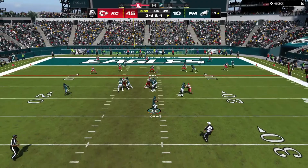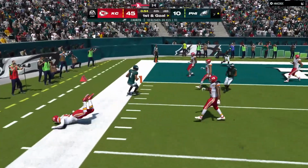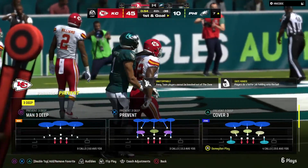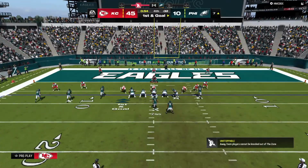He'll drop to throw. Steps away to his left. And down inside the 10 here before he's out of bounds right around the 7. Maybe not exactly what they had in mind, but that scramble good for 6 and a 1st down.